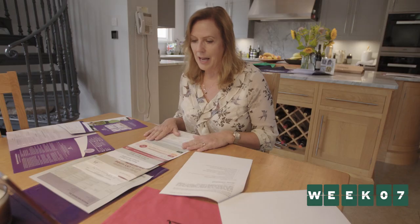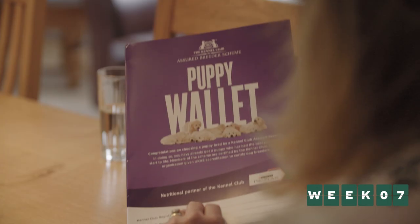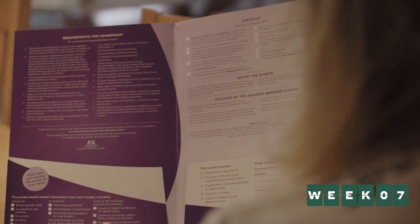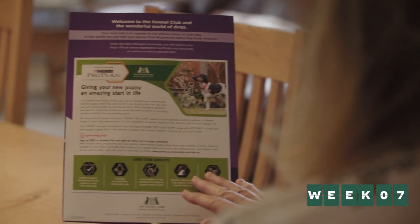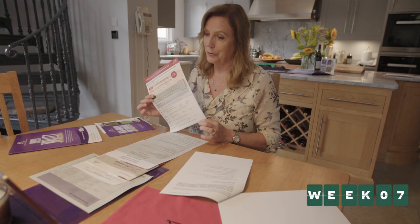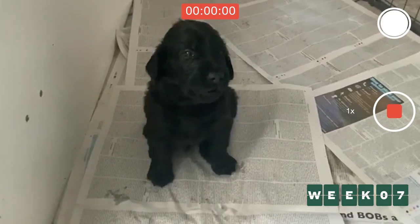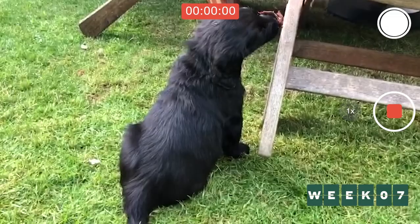Summer. So Sue, just a quickie, I just thought it would be helpful if I went through what to expect next week when you come to pick her up. You'll get your paperwork in a Kennel Club puppy wallet, and within that wallet you will have an ownership certificate for Summer with her name on it. You'll also get a copy of my sales contract. I sent this to you a few weeks ago to make sure you were happy with it.